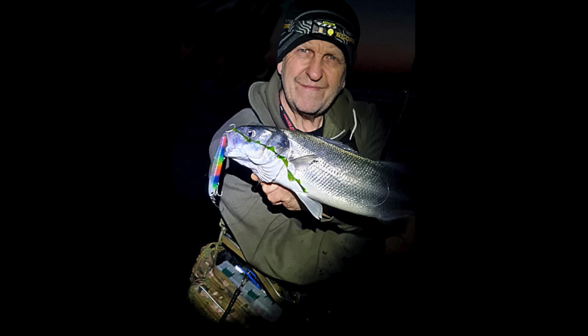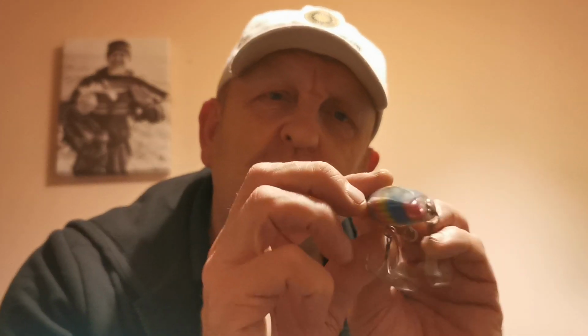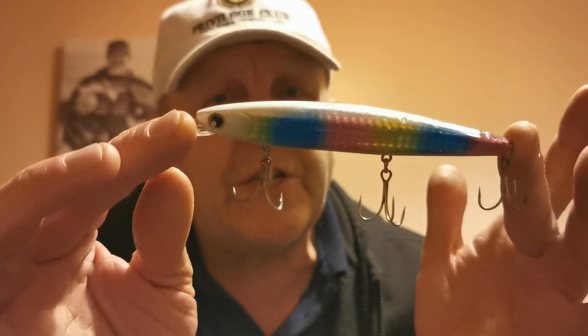Why we could fish the little spot we were on, do you know what I mean? It was the right state of the tide. Any lower, you don't seem to get anything. You have to move off. It's just one of those venues, but that's a definite catcher in my book.